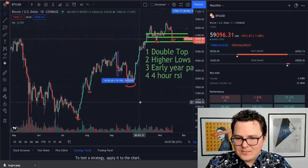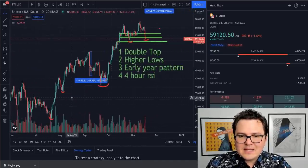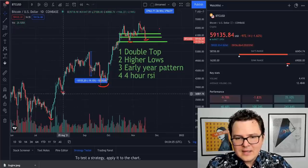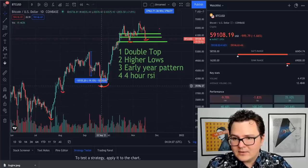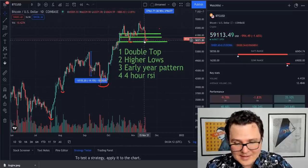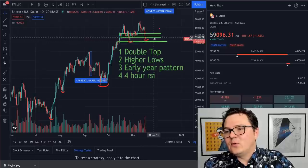But so far, we keep getting higher valleys, so higher lows. We started off here, the next higher low came in here, then here, then here, and currently, an unconfirmed daily candle, of course.